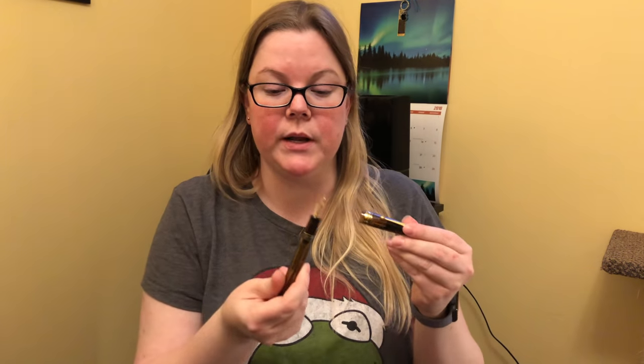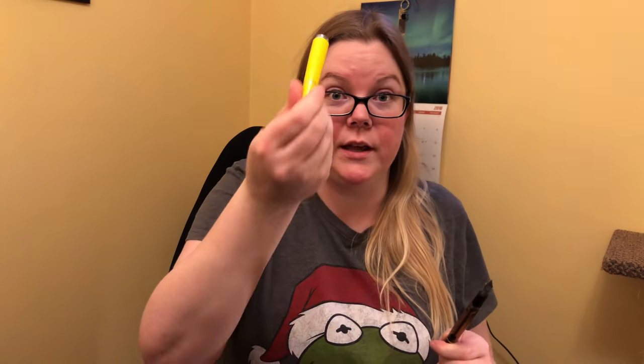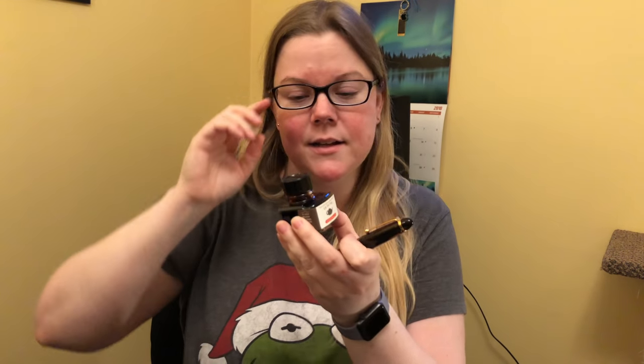I like the look. I think it's pretty classy, but it's a little bit more flashy than something like a Lamy 2000, but it's not so bright and garish like the Jinhao 159. So they all have their time and place. And what I like to do is put J. Herbin L'Éclat into this pen, which I'm about halfway done with this bottle.